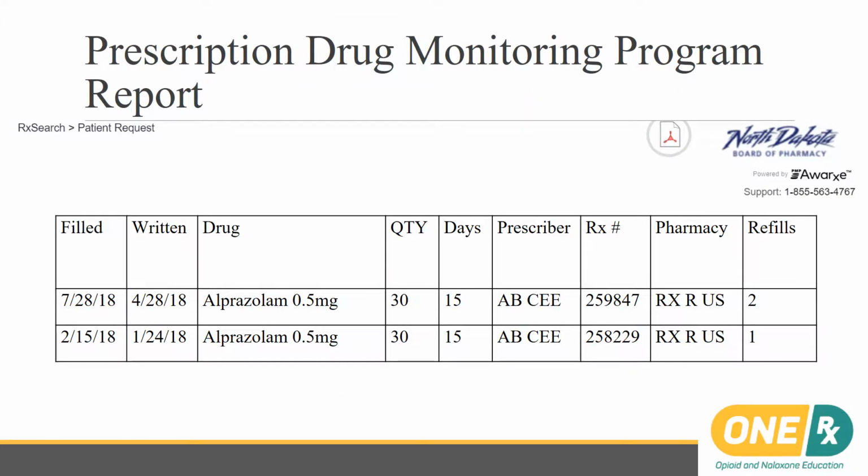I've pulled Anna's prescription drug monitoring program report for the last 12 months. You can see that she has had 2 alprazolam fills in the last 12 months, both of them for a quantity of 30, which was a day supply of 15. And there is no overlap in the dates with which these were filled, indicating that she most likely hasn't been using more alprazolam than was prescribed to her.